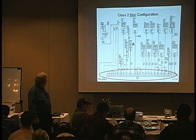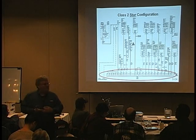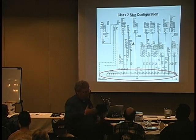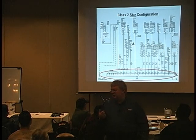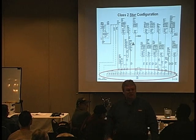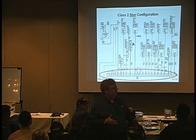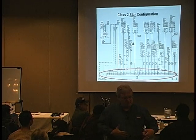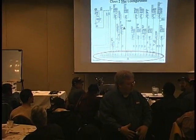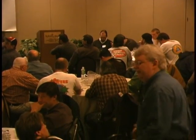Anyways, in the GM schematic world, P's are for pass-throughs, which is another word for grommet, C's for connectors, SP's for splice packs, G's for grounds. What are the 100 series? Where are they located? Front of the car, under the hood typically. And what are the 200 series? You work your way back: bulkhead, firewall, IP area. The 300 series, passenger compartment. The 400 series, open the trunk, we're in the trunk.